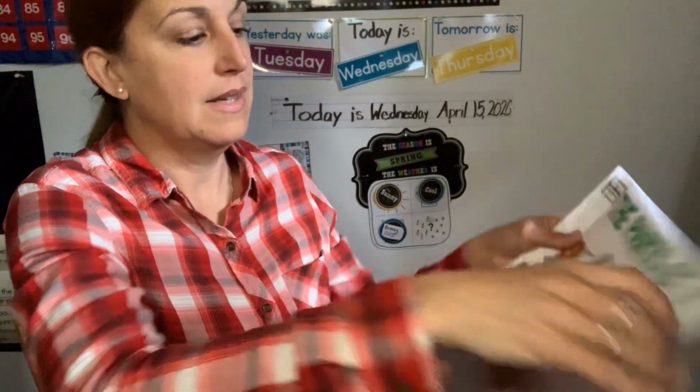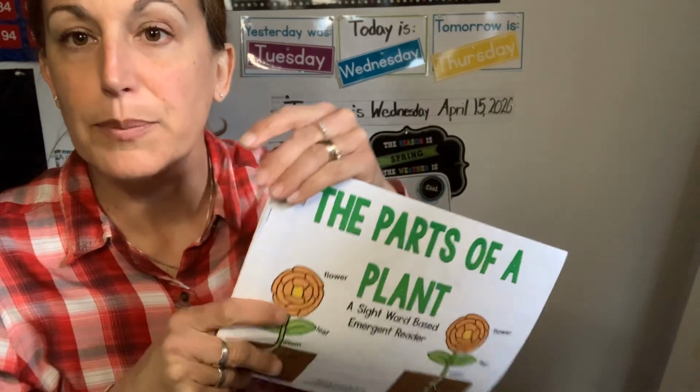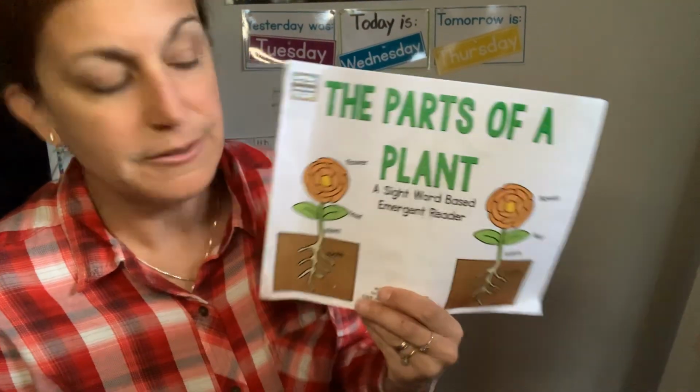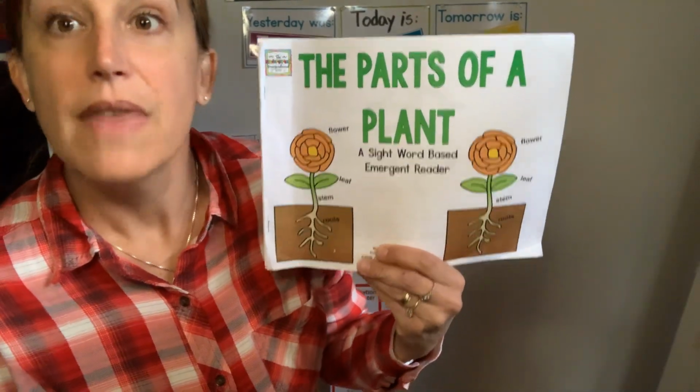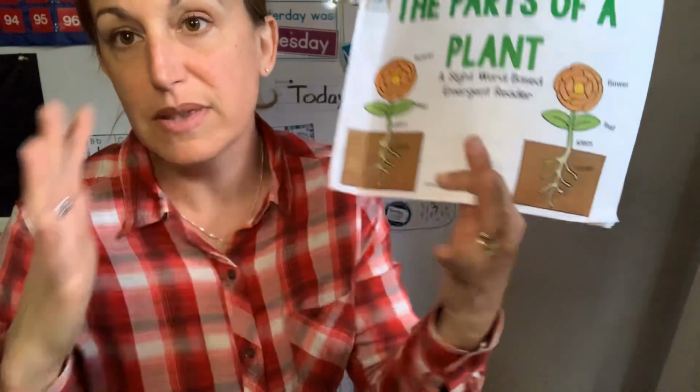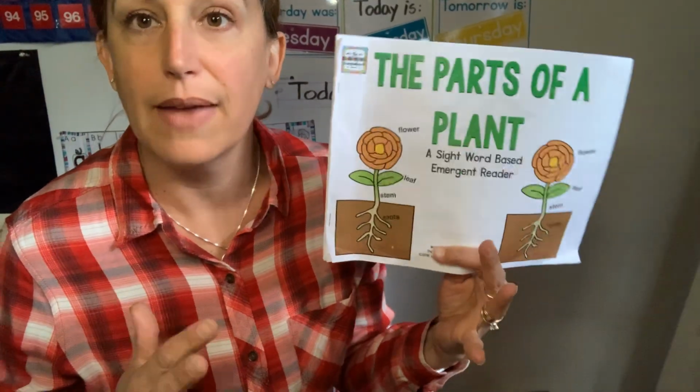And that is the end. So can you think of, well, what was the story all about? Let's think about the main idea. That's right, this story was all about the different parts of the plant. So that was the big idea, the different parts of the plant and their job.